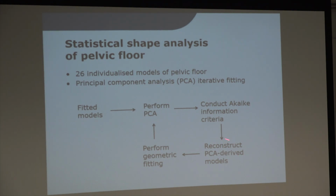And these PCA reconstructed models were then used as the initial estimates for the subsequent geometric fitting. And this process iterates. The intuition behind this is to create a group of models that have better point-to-point correspondence. So the intuition behind this whole iterative process is that the principal component analysis extracts the primary modes of shape variation in a sample population according to their relative appearance.